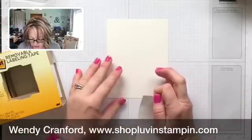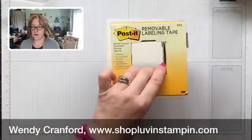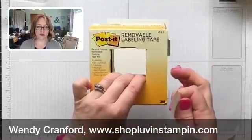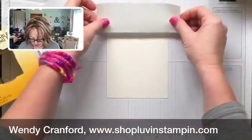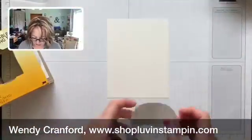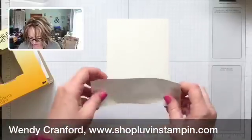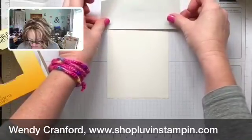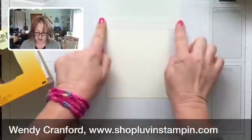Okay, so I've got my shimmery white cardstock here, and I am using 2-inch strip removable labeling tape or post-it note tape. You can get this on Amazon. Just Google post-it note tape and lots of options will come up. It's a great tool to use for crafting. I am using my grid paper to line up, so you can see here that I've got it cornered into the grid really well. I'm going to go down 3 squares and line this up on each end and then put down my post-it note tape.